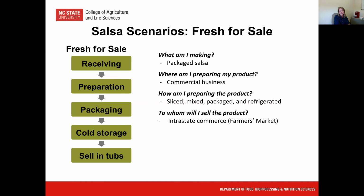Right, let's look at this product if we were to want to sell it, say, at a farmer's market. So again, going back to those 4 questions and asking yourself, what am I making? In this case, we're making packaged salsa. When we see the word packaged, right, we should think now bring in the NCDA. Okay, that's a key word when we're processing and packaging, right? That changes our jurisdiction.